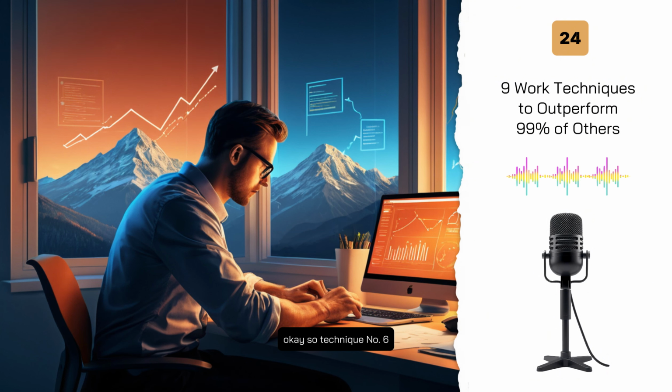Okay, technique number 6 is about prioritization. I think we all struggle with this. Feeling overwhelmed, it happens. But prioritization is key: figuring out what really matters and tackling those most important tasks first. Easier said than done. Any tips for actually doing that?